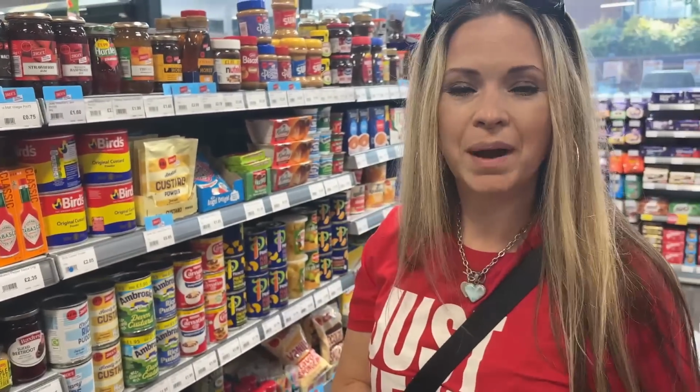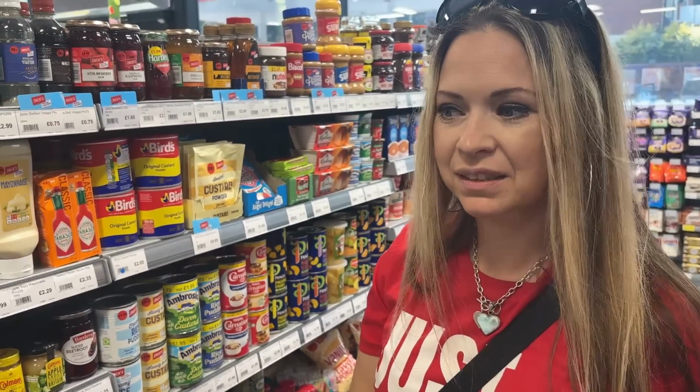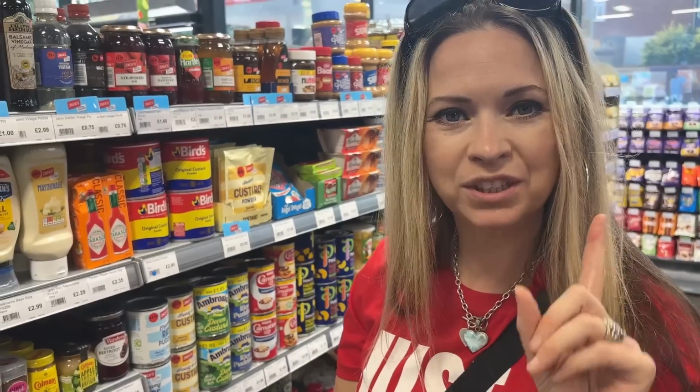Well, I think I've got all of my mains items. I just need a dessert. But I'm thinking maybe something to do with apples, like an apple crumble. So they had apples around here.